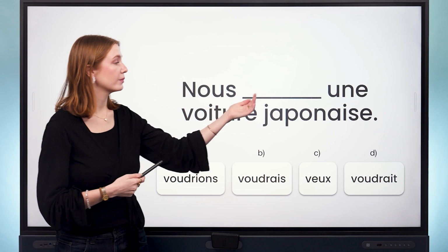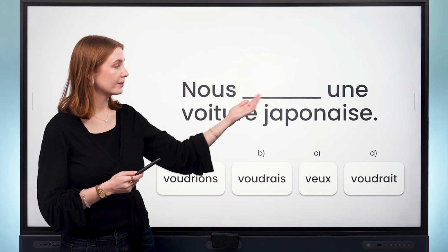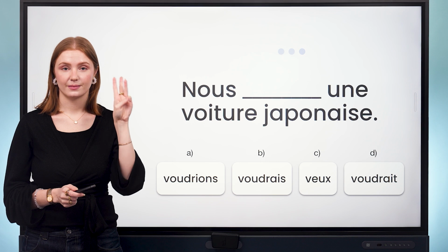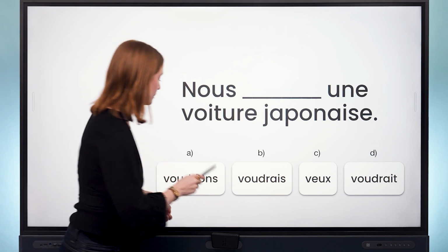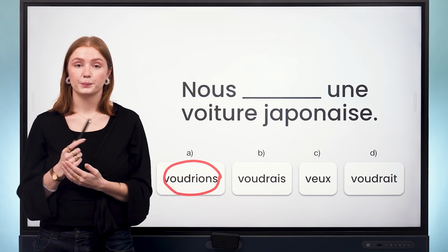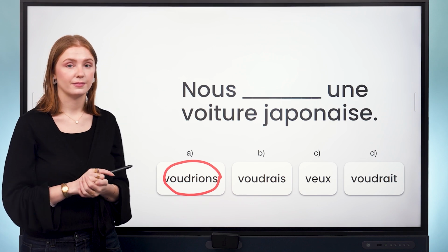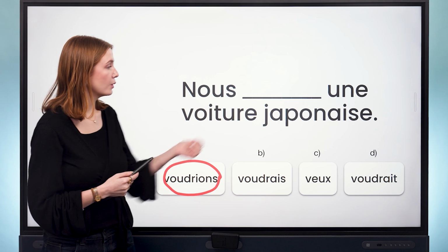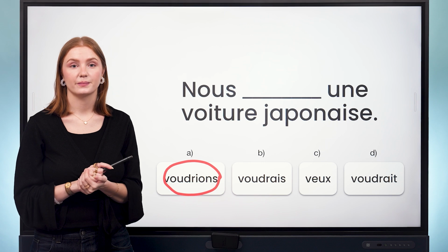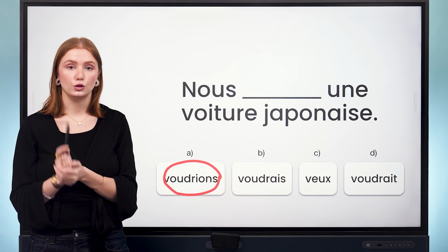Nous. Une voiture japonaise. Voudrions. Nous voudrions une voiture japonaise. We would like a Japanese car. We use voudrions in this sentence because the subject is nous, we.